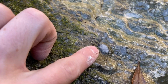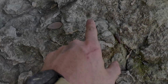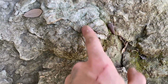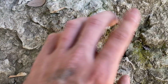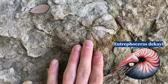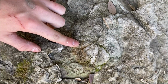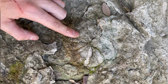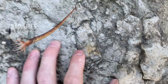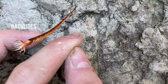I like the way that this is looking. It's a good sign. There are lots of fossils here. It's a little covered by algae, but do you see these chambers here making this radial symmetry? This is the remnants of a nautilus, specifically Eutrephoceras. Don't think I can get it out because it looks pretty beat up, but hopefully we'll find a better one soon that the weather hasn't gotten to. Look right here. Oh, wow. This is a Baculites. It's a type of straight-shelled ammonite. You can see those beautiful geometric sutures right there.